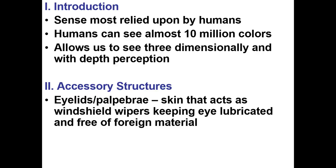So let's get into the accessory structures of the eye. These are all the things that don't actually apply to vision, but they are what actually help you see. So they're the accessory structures that aid in vision. So you have the eyelids, with the fancy name palpebrae. The palpebrae are the skin that acts as the windshield wipers, keeping your eye lubricated and free of foreign material.